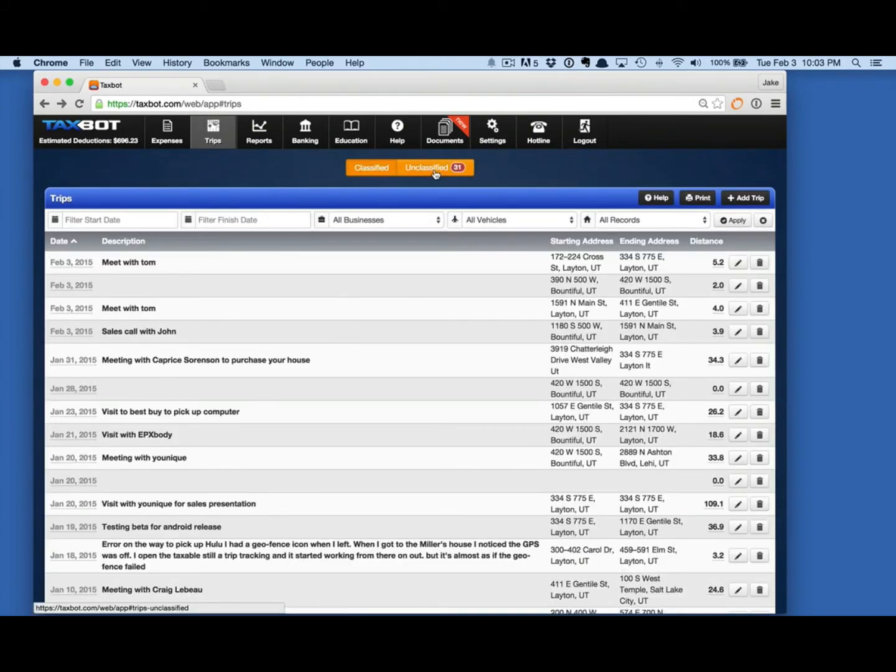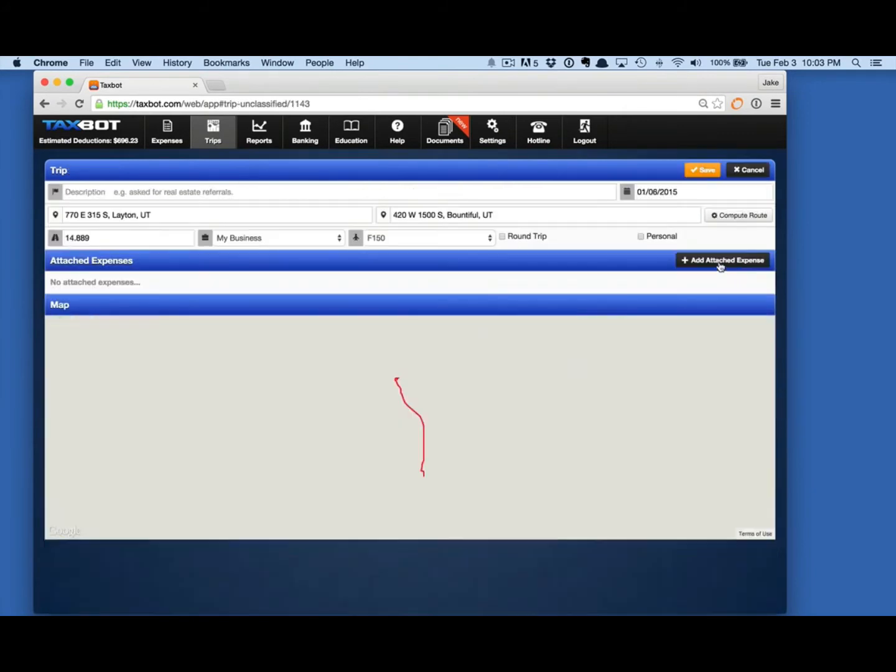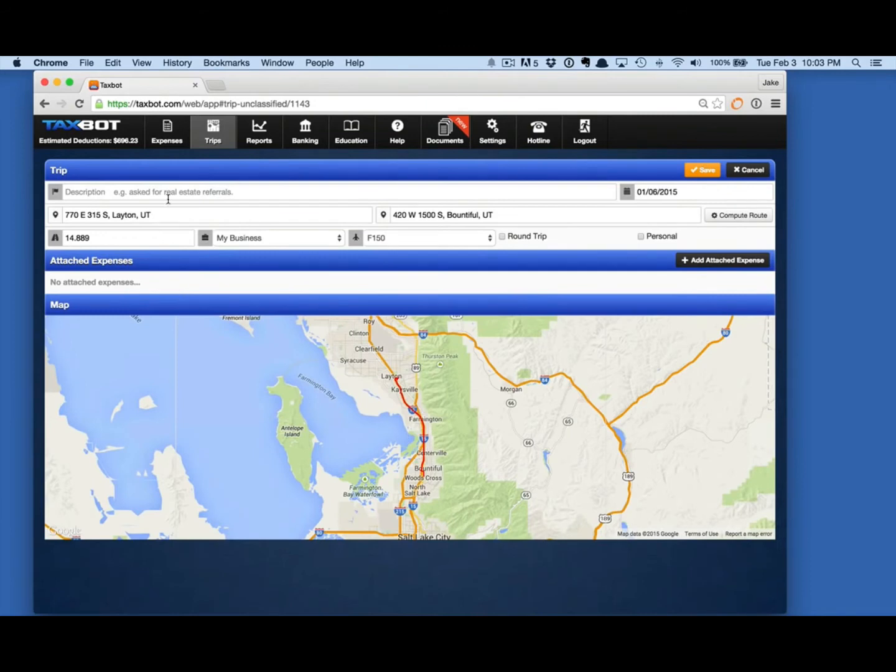You can see I also have my unclassified trips here, so if I was using the automatic mileage tracking, I can come in here and classify an existing trip and say, that one was business, this one was picking up John from airport for a trade show.